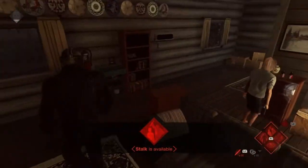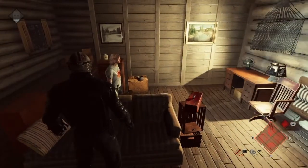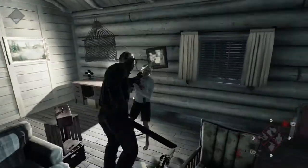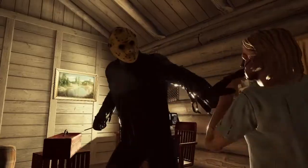When I have a counselor cornered in a cabin, I try to make them feel as uncomfortable as possible. Just sort of try to build the tension by staring at them. Then I'll activate my stalk, giving them the VHS static, hopefully tricking them into thinking that I'm shifting towards them, and then when they make that error of trying to move towards the door, I'll be ready to grab them.